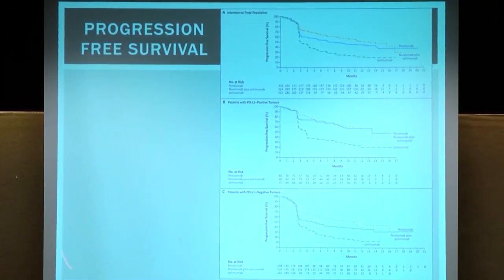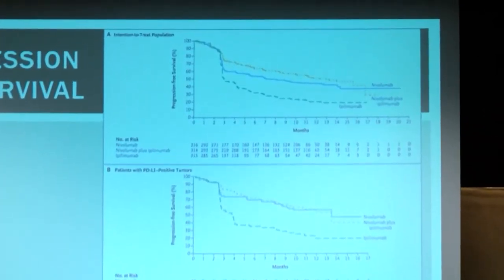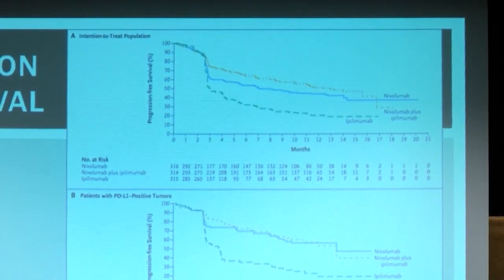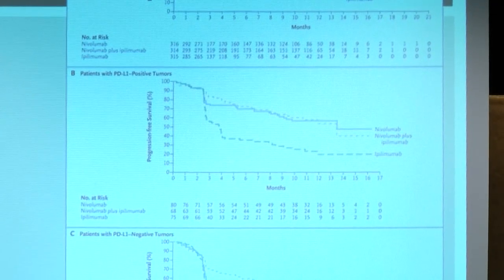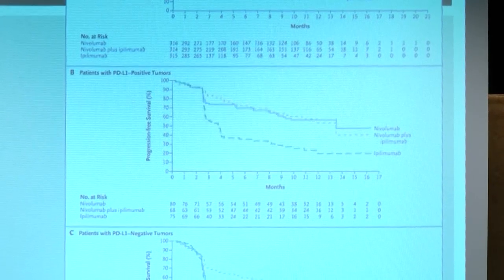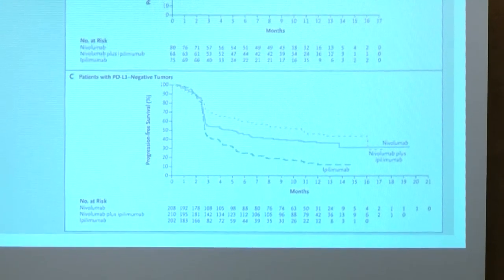Panels B and C split patients up into PD-L1 positive and PD-L1 negative. And it's unclear to me whether nivolumab alone or nivolumab plus ipilimumab is better in patients with PD-L1 positivity. But we can definitely say that it's better than nivolumab or ipilimumab alone.